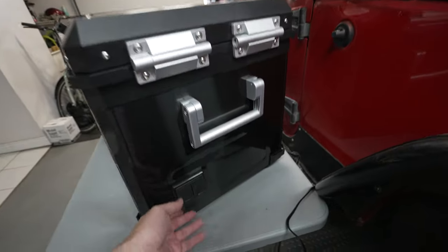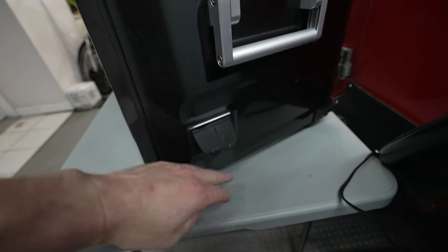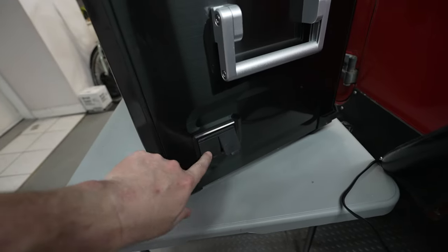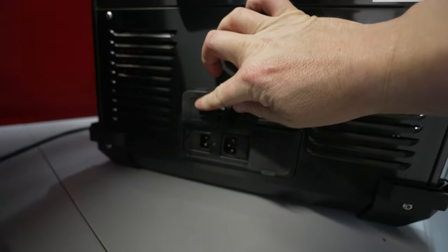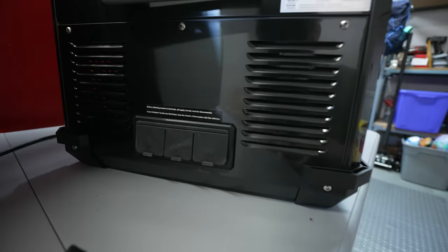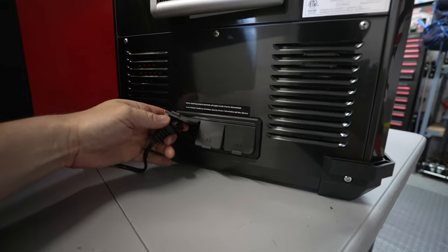And then they also have the ability to plug it in on both sides. So we'll talk about power in a second, but we have a 12 volt plug on one side, USB ports on one side. So on this side, we also have a 12 volt plug, the 110 or wall power, and then more USB. So you can actually wire this to either side of the fridge, depending on what your setup is like.